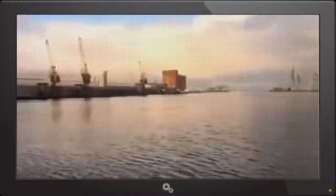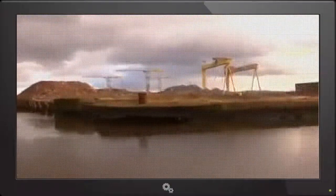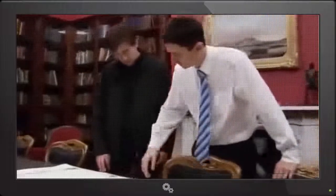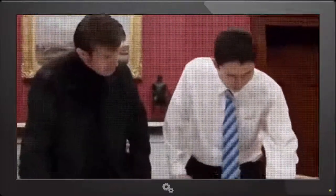Rupert wants to find out exactly how they planned to transform acres of mudflats into a thriving deep-water harbour. He visits Jonathan King, historian of the Belfast Harbour Commissioners. Shipbuilding had started in Belfast in the 1790s. Jonathan is able to show Rupert the original plans for the harbour's development.